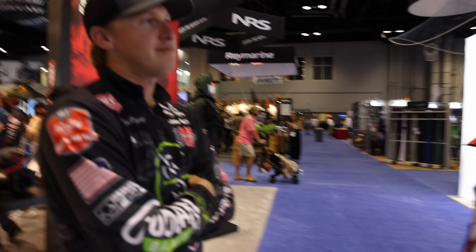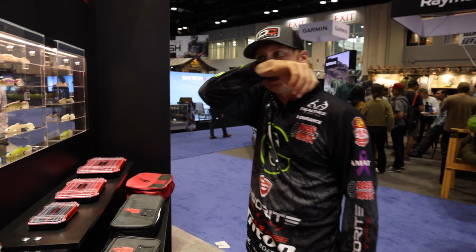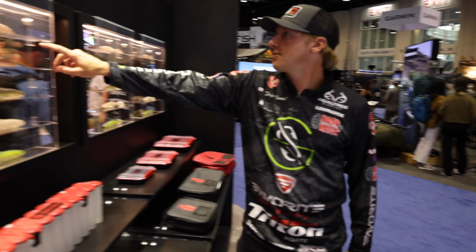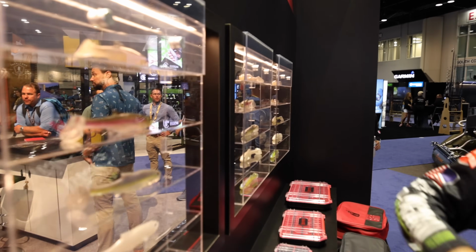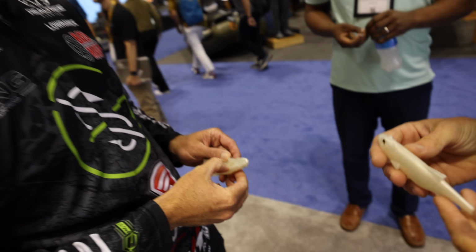What do you got in here? You guys have anything new? Yeah, they got all these swim baits in, and that's actually some good colors. Yeah, they were really good colors. Like that one right there is clear. Cool. I have never thrown these, so I don't really know how they are, good or bad.